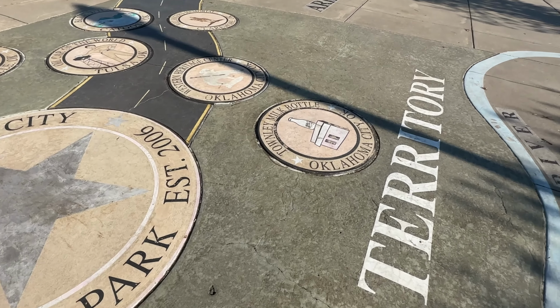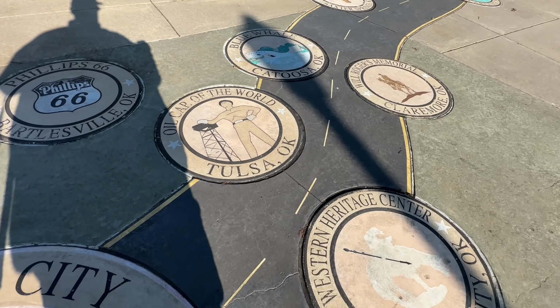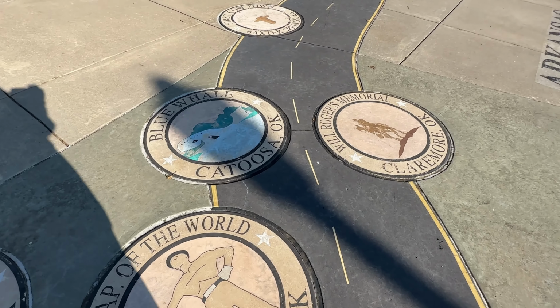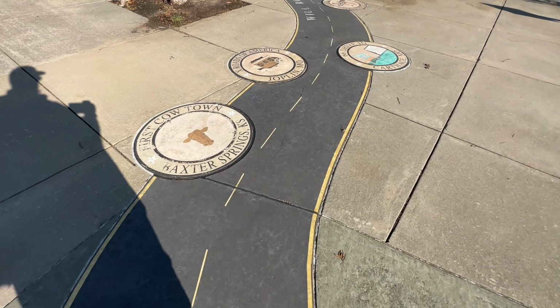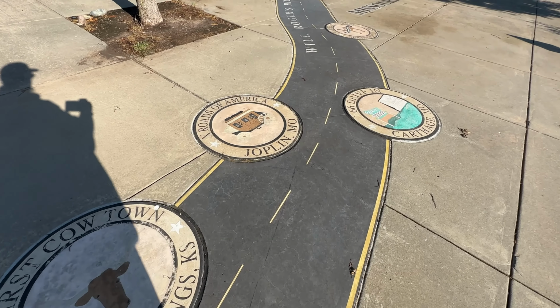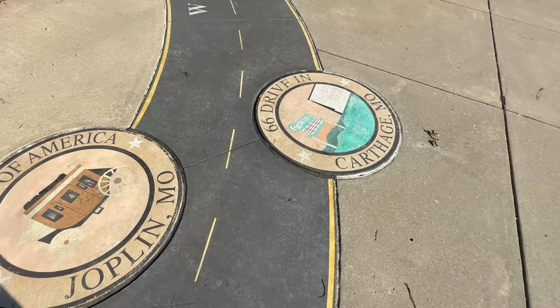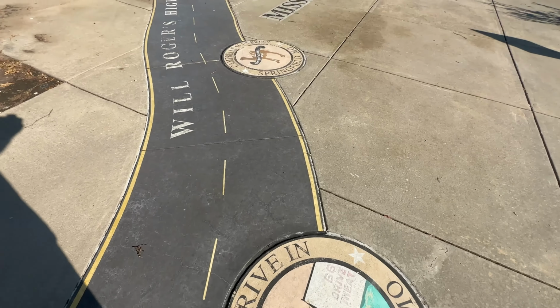Again, my starting point was right here in Oklahoma City, so we've seen some of these things, like the milk bottle grocery there. But the rest of these things, like Tulsa and Catoosa, we'll have to catch them another time. But this is really kind of cool how they've got just all these different stops along the way. There's Joplin and Carthage. It'd be really cool to get to see a movie there at the 66 Drive-In in Carthage.